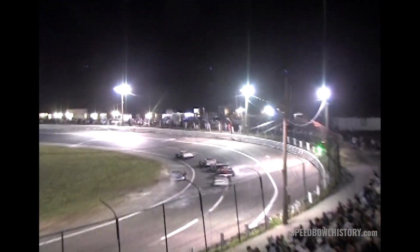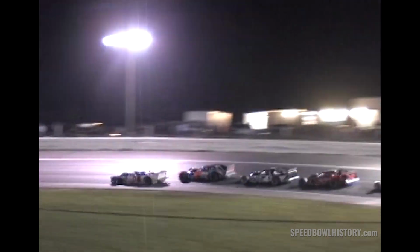Rocco to the outside of Juhas. Nothing doing. Chadwick has the lead. All over him like bandages on a mummy is the 4 car of Juhas. Rocco also right there. Down to the final 8 laps. Tyler Chadwick, when he won before, he started on the pole. It's been a little tougher tonight.